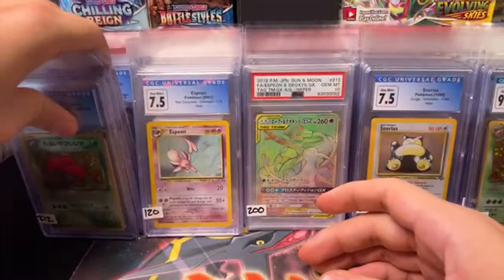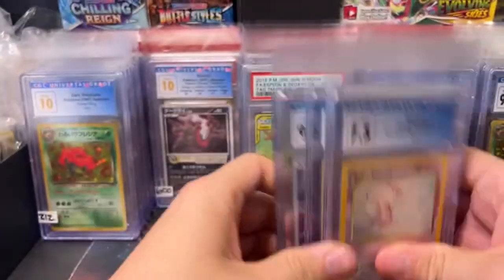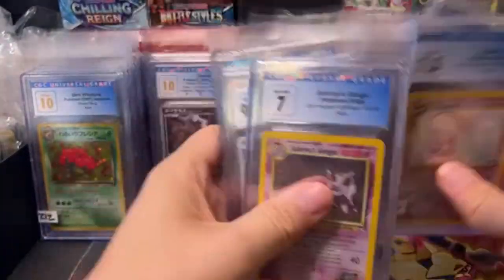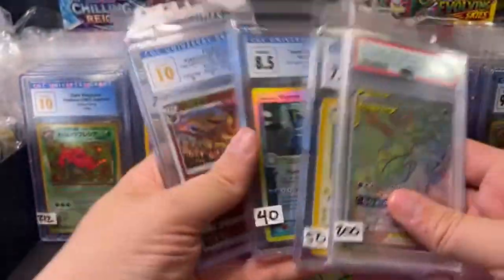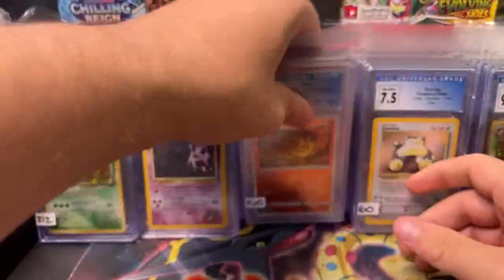Football cards, mister. Oh, let me go get them. Ooh, that's a nice looking Gengar. Perfect Flareon.